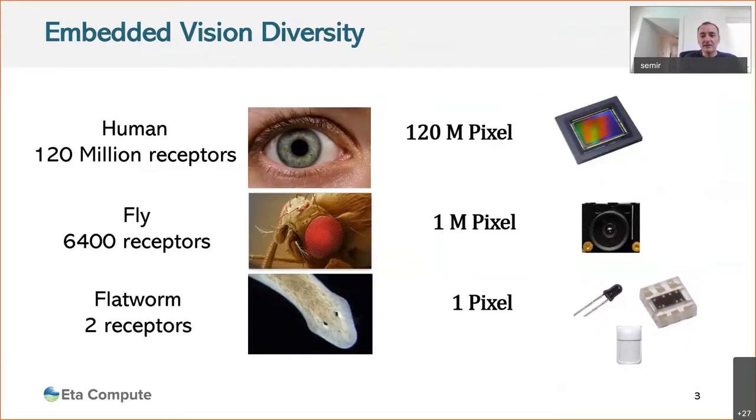Now let's talk about vision, computer vision for edge devices. If you look at computer vision, there is a very big diversity of what you can do and what type of vision you can do. The same way in the animal kingdom, you have lots of variants of vision, from the flatworm, for instance, that has only two receptors, up to the human eye with more than 120 million receptors. The same is true for machines. You can have a detector with one pixel, like the PIR sensor, for instance, up to the 120 million pixels that you have in the latest smartphones.